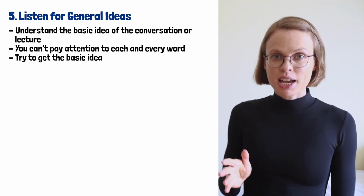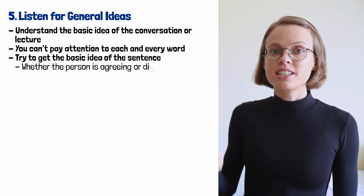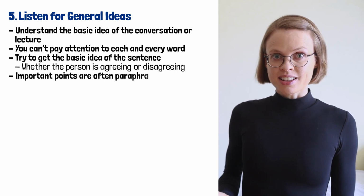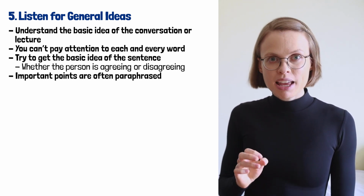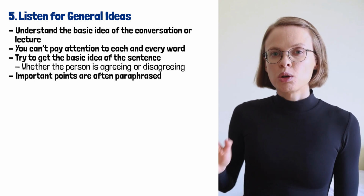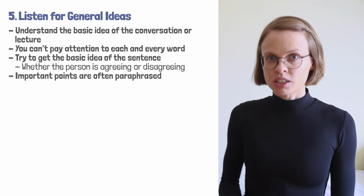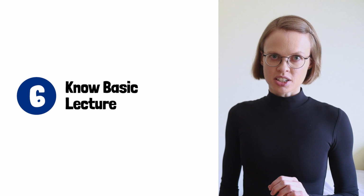Try to get the basic idea of the sentence, such as whether the person is agreeing or disagreeing. Important points are often paraphrased, so you may pick up the flow of the conversation again after a few more words. Whatever you do, don't give up because you hear a few words you don't know. Let's have a look at tip number 6, know basic lecture types.